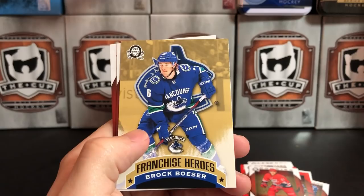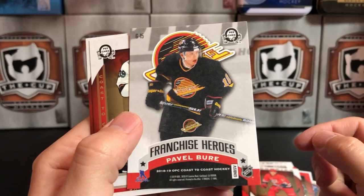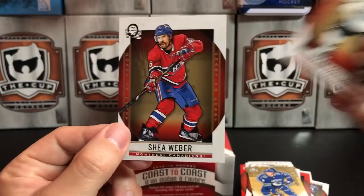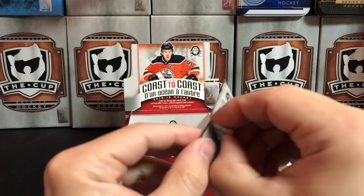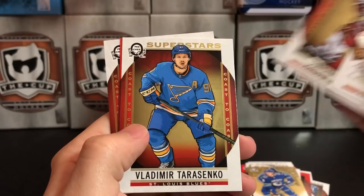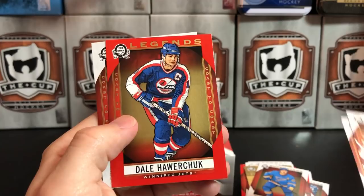Franchise hero Brock Boeser and a Sedin. No, Pavel Bure. Nice. Love those jerseys. I think they're bringing them back this year, actually, for like their third jersey or limited jersey. Logan Couture, Shea Weber. Cam Talbot, Jordan Staal, Vladimir Tarasenko, superstar, Dale Hawerchuk, red parallel legend, and Brendan Gallagher.